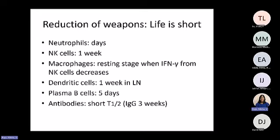The antibodies produced by these cells have a short half-life, the maximum being for IgG, which is 3 to 4 weeks, as we know. So overall, all these mechanisms that are in place have a short life. All the mechanisms that were produced because of the activation are going to be gone in a few days or a week. And then if there is no further activation because the antigen has gone down, these mechanisms are not sustained.